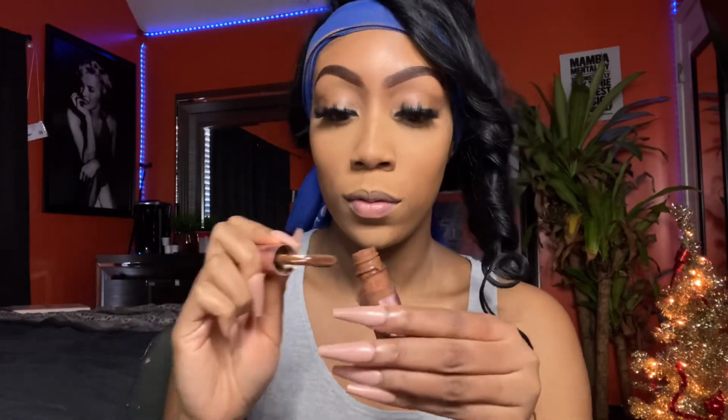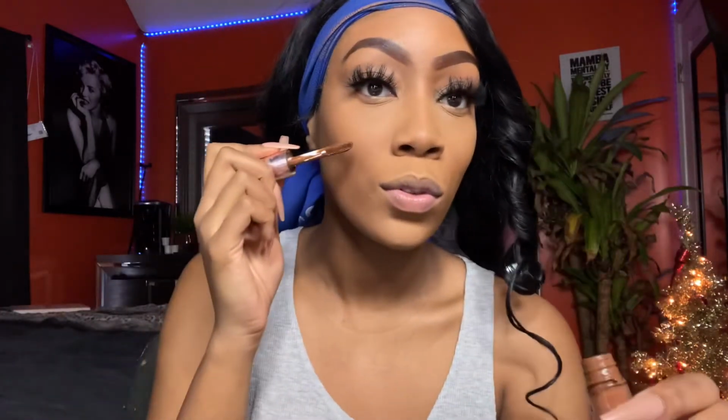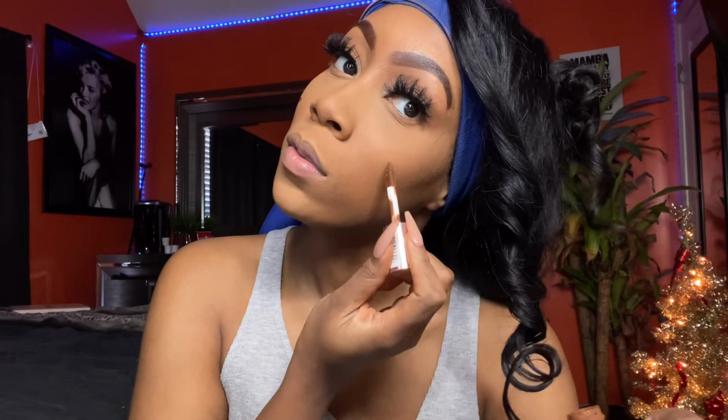So now I'm going to contour using a little concealer. This is from Makeup Revolution. This is their darkest color, I believe, or the next to the darkest. So I just add those little lines, and now we're going to blend it up.